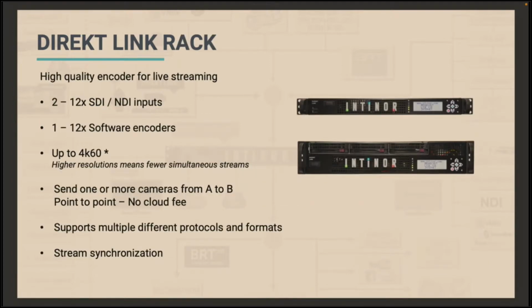So Direct Link Rack, the high quality encoder for live streaming, has from 2 to 12 SDI or NDI inputs. It can have 1 to 12 software encoders, so it can encode up to 12 different video signals. It's up to 4K 60. Higher resolutions mean fewer simultaneous streams. The higher the quality you want to put out, the fewer encoders we can have.